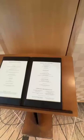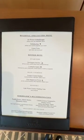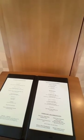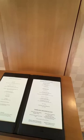And then the regional specials, I don't know if you can see this or not, for today, like I said, those change every day. So depending on, like we had the German menu, it looks like we've got some potato soup today.